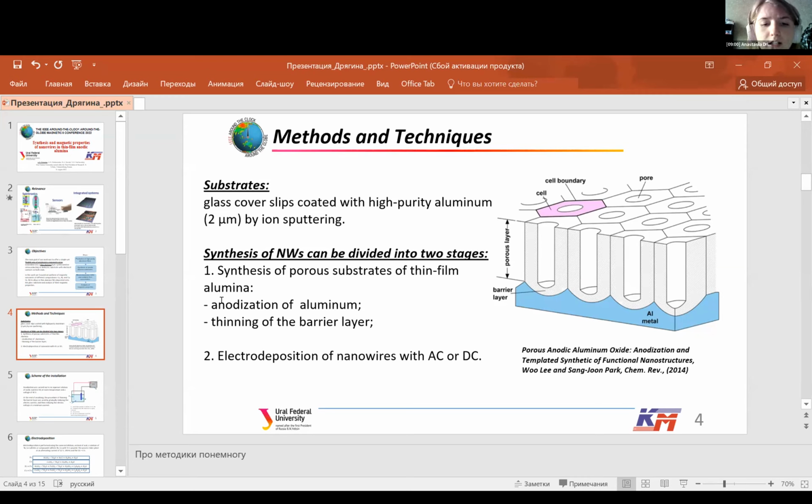We used standard anodization for producing the porous template, and at the end of the anodization process, the barrier layer is thinned. The second step in the creation of nanowires is electrodeposition in AC or DC mode. On the right side of the slide, you can see a scheme of what the pores of alumina look like. They are fairly well ordered. This is the barrier layer. For AC electrodeposition it must be thinned, and for DC electrodeposition it must be completely removed.